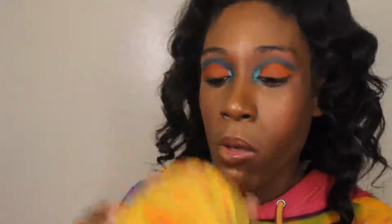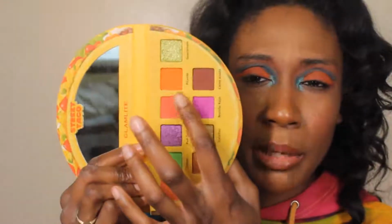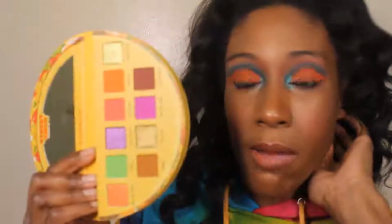So that was number 4. So here we are with number 3. Number 3 is on my eyes right now. It's the Street Taco from Glamlite. This is the other one I bought during Cinco de Mayo. I have this orange shade on my lid right here, Picante. I think it looks really nice.